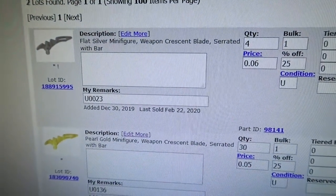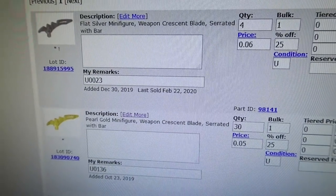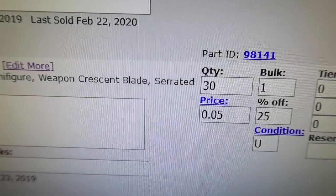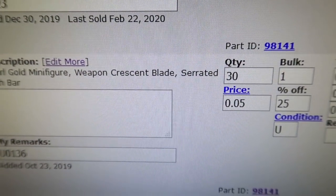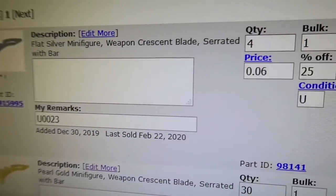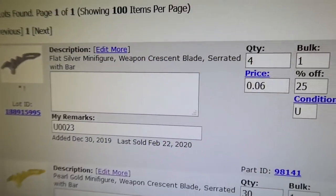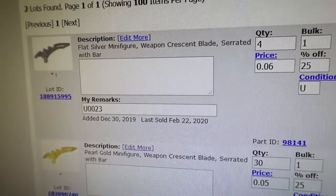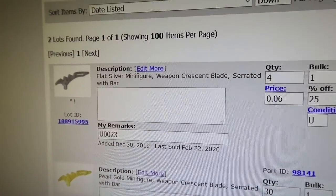So I already do have 2 lots, the gold and the flat silver. With this one, I added it October 23rd, 2019, 30 of them or so, and it's never sold. So I'm going to drop that a penny. That one seems okay. It's actually sold once before, so there's not that many more, so I'll leave that alone. And then add the other purple, black, and pearl dark gray.